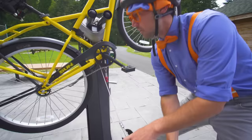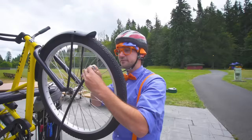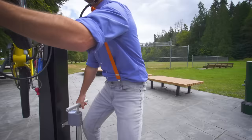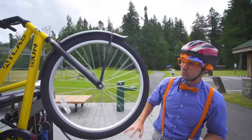We even have a wrench, and there's so many tools. But I think the problem is the tire is flat. So let's take this off, and this is how you fill up the tire. Put it right here, and then you can see this is how you pump it up. Oh, perfect. I think now it's ready to go.